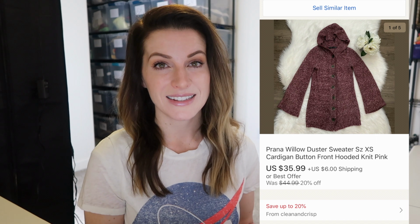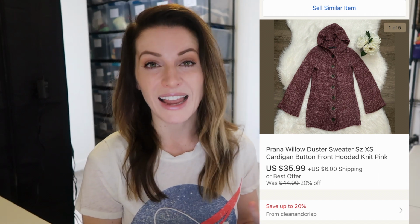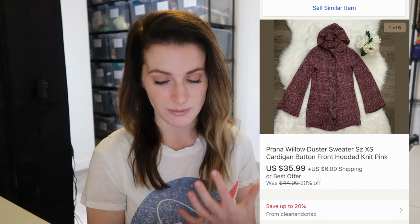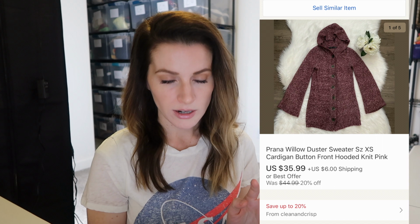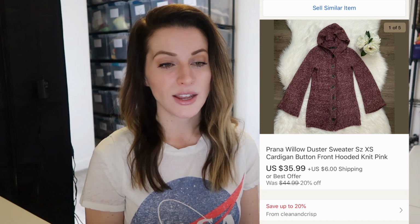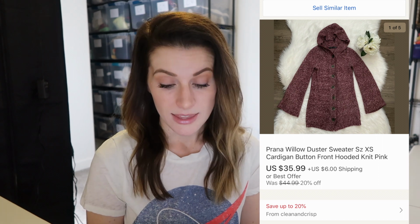Another hit or miss brand is Prana. I end up picking it up more often than I probably should, but I really like selling it. It does sell pretty quickly for me, and occasionally, like with this cardigan with the button up and the fluted sleeves, it sold for $36 plus $6 shipping, and I only paid a few dollars for it. So I think it just depends on style. I do like selling their wool dresses. I like selling certain styles of leggings. But yeah, this was definitely a win, and it sold pretty quickly too.